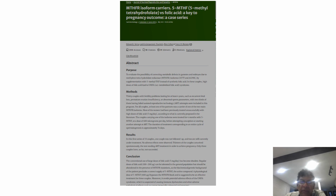That's 5-methyl tetrahydrofolate versus folic acid, and they studied around 30 cases, and these 30 cases had recurrent fetal loss, premature termination of pregnancies, or abnormal sperm parameters. So most of these 30 patients had failed. Three-quarters of them failed during assisted reproductive trials, and the dosage given was 5 milligrams of folic acid daily.